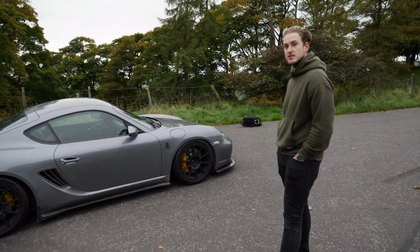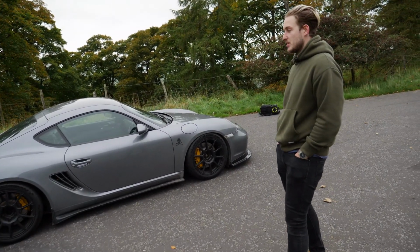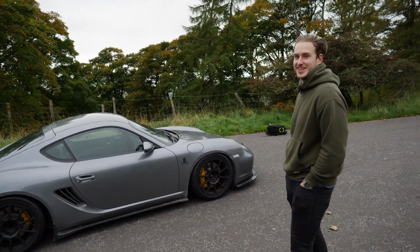I mean, the bilstein dampers after about 5 minutes look like they've been in the sea anyway, don't they? So it's a good job it's where it needs to be, because they're not getting adjusted.